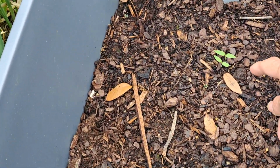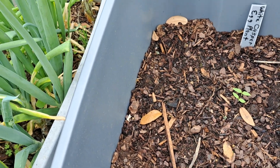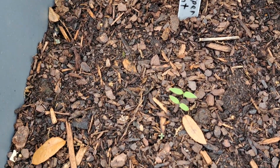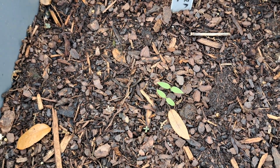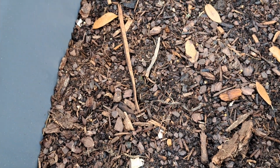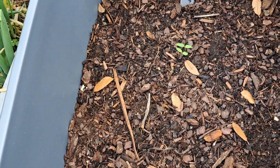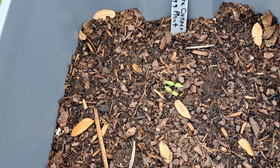And so far, I've got 2. Got a spider web. 2 Casper eggplants come up. And I planted a whole row of them. I don't know how come the other ones haven't come up yet. Maybe they still will. But I can't wait for them to grow and produce some white eggplant.